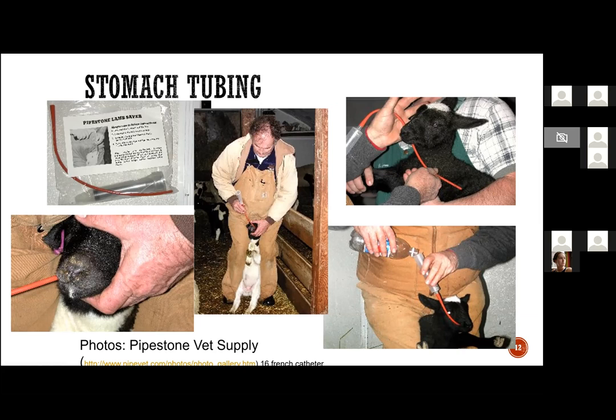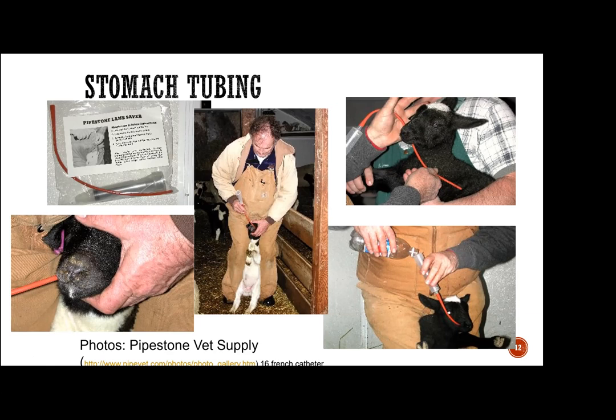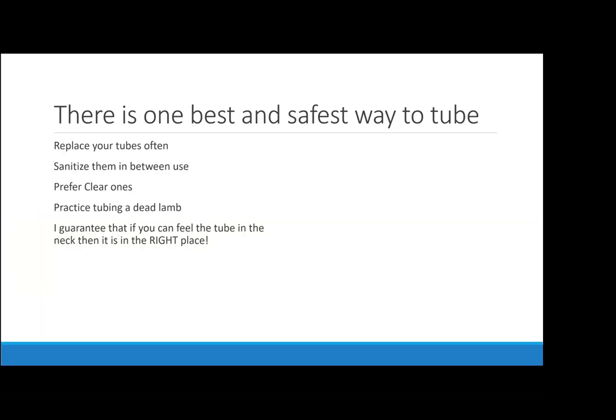It's hard to believe, we have about 1,100 ewes, and I still feel for every tube that I'm passing on every lamb. Why? Because it's a horrible feeling to have put it in the trachea by accident, and then the lamb's going to die when you pour milk into its lungs. I like the clear tubes. Not to do a commercial, but it's the only way I know that tube is actually one I should continue to use, that I've been cleaning it well enough. And I'm also not shy to throw them away and get a new one out.